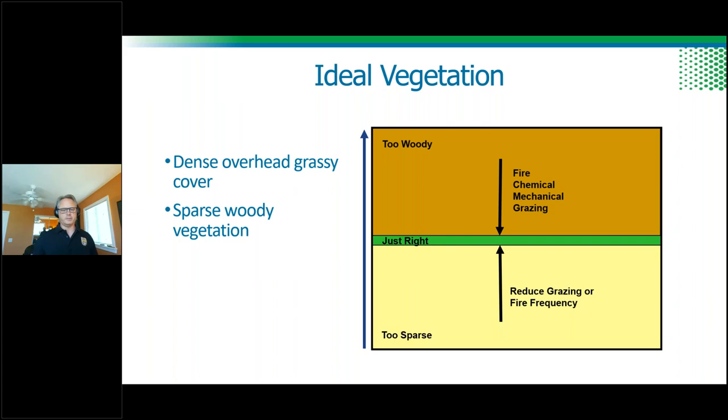In some areas, particularly inland, there could be grazing in wetlands that would create too sparse of vegetation, so they don't get that overhead cover. So working on all those fronts with regard to vegetation is important. Next slide.